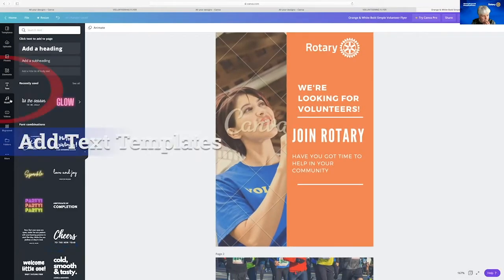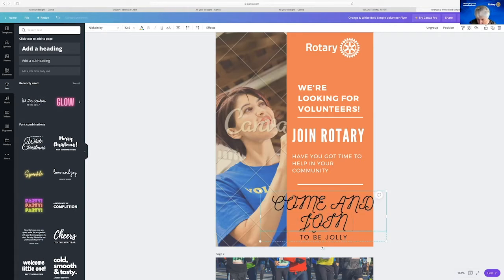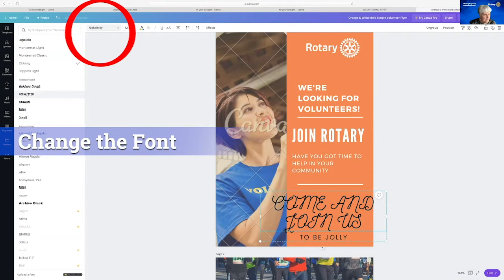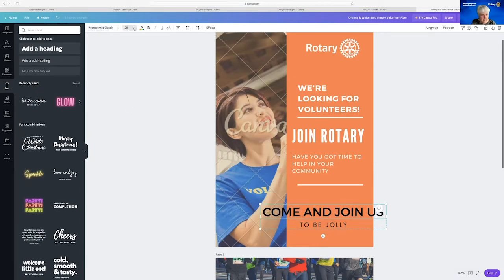We'll add some text from here, and we'll just say come and join us. And I'm not really keen on that text, so you can change it to whatever you like. Come and join us, that's quite nice. We'll just decrease the size of that. And again, and a little bit more again. Come and join us.